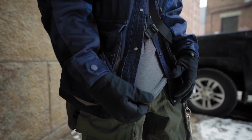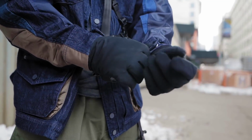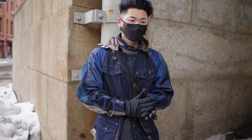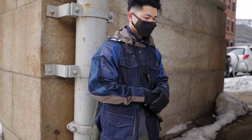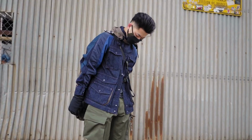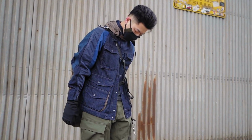On top, I've got Uniqlo Heat Tech layered, as well as the Heat Tech gloves to keep me warm. It actually works really well. I definitely recommend it. And it's layered underneath this utility jacket, which was the collaboration between Levi's and White Mountaineering. So, futuristic Japanese Americana, I can always get behind that because you don't really see that in the community.